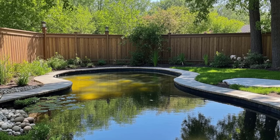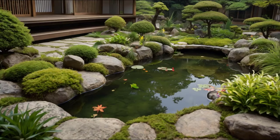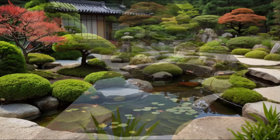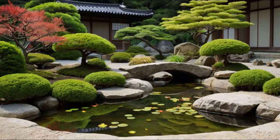The first step to creating a small pond is choosing the right location. How to choose the right location for a small pond? Choosing the right location is the most important step when creating a small pond. Here are some criteria to help you make the right decision.